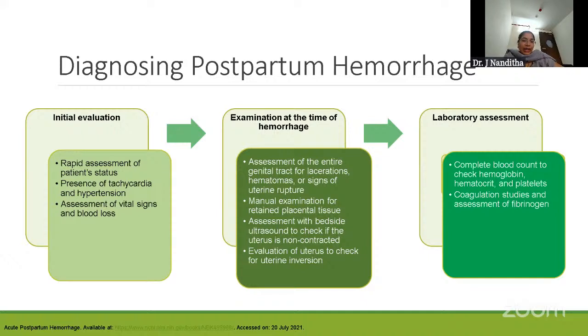If we suspect any trauma, like in case of instrumental deliveries, prolonged labor or precipitate labor, we have to examine the genital tract rapidly and look for any cervical tears, vaginal lacerations or tears, hematoma, or any signs of uterine rupture. A manual examination has to be done for any retained placental tissue.